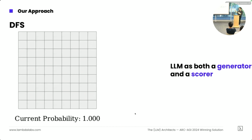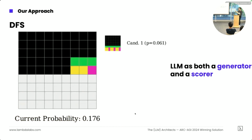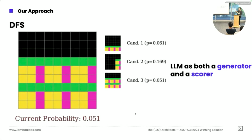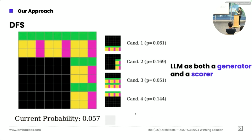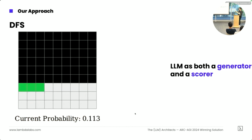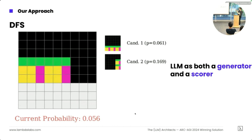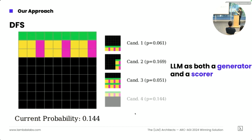But the tricky thing here is, how do we score a potential answer on the fly? Well, the answer is we can use the joint conditional likelihood of all the previously generated tokens as a score. This is basically the output of the LLM. So we actually use the LLM not only as a generator, but also as a scorer. And if we do that, we are able to quickly prune the tree search and find a set of very promising candidates for the answer.